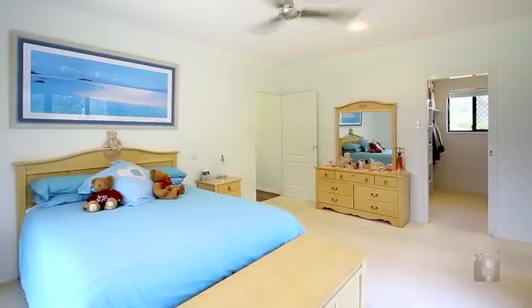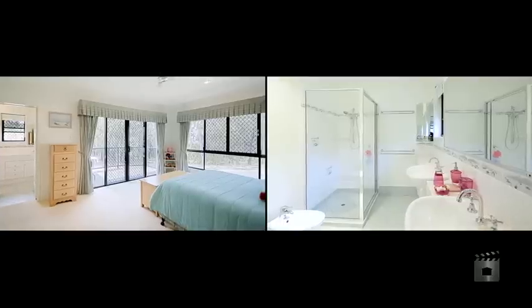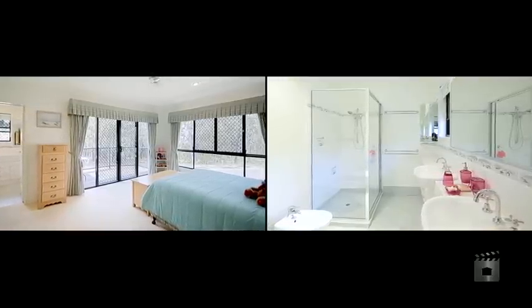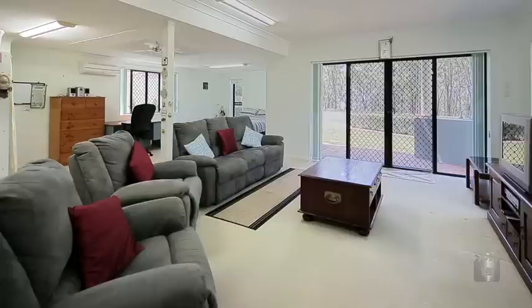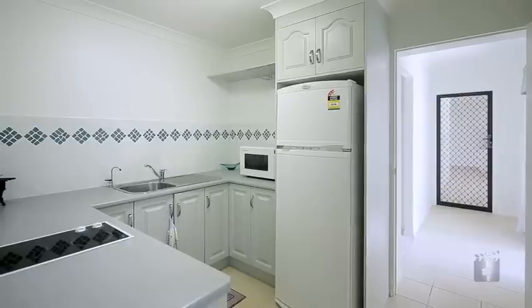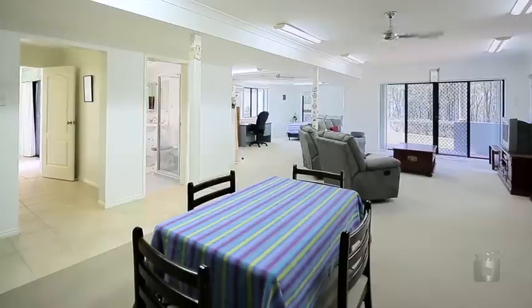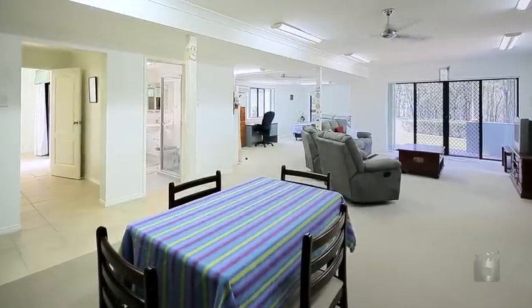The bedroom wing consists of two bedrooms, main bathroom, and the parents' retreat, featuring its own balcony, walk-in wardrobe, and ensuite. The ground level offers a huge media or rumpus room, workshop and air-conditioned self-contained living area, complete with bedroom, kitchenette, bathroom and open-plan living area, making it ideal for when guests visit or a teenage retreat.